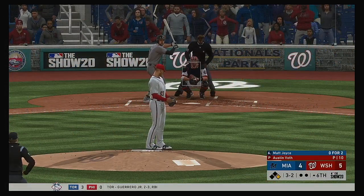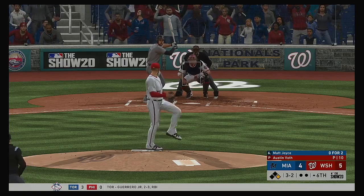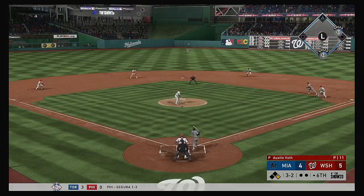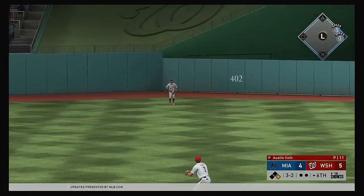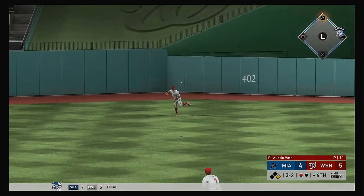Number 7. Here's Matt Joyce now. 0 for 2. He's flown out twice. Now the payoff pitch home. High in the air out to center field. Eaton is under it. And that's the first out of the inning.